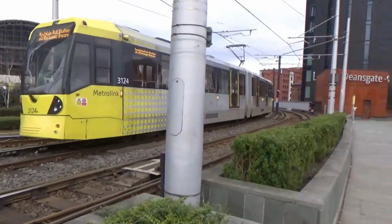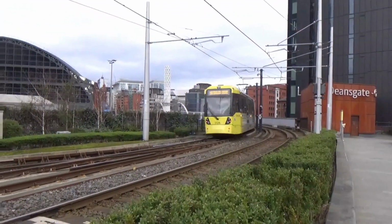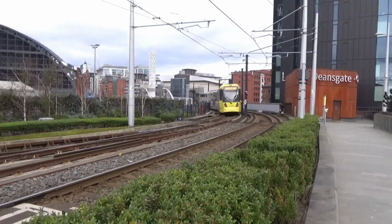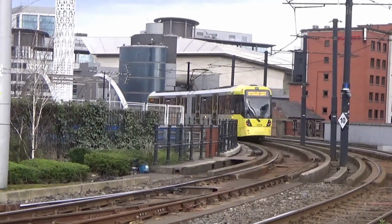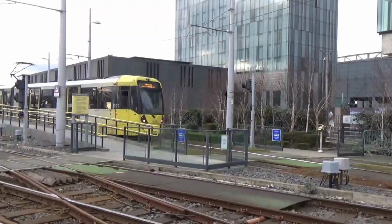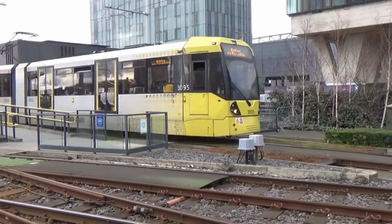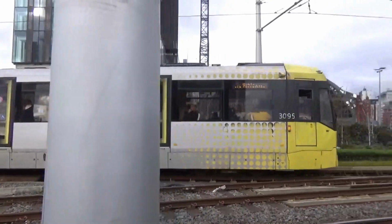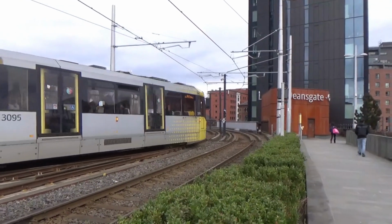It's pretty empty. So the tram system's called Metrolink here. Another example of using the name Metro, but it's not really a metro. Melbourne's guilty of that. You can hardly call our rail system a metro. But anyway. And we've got an Ashton via Piccadilly service departing. This is much busier.